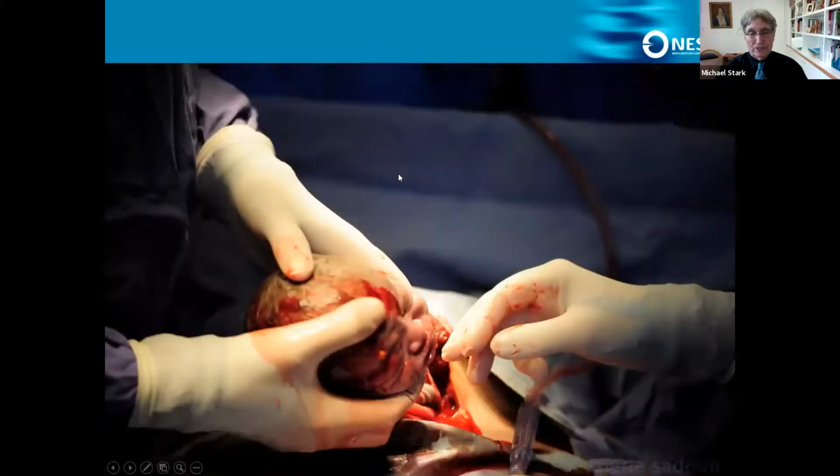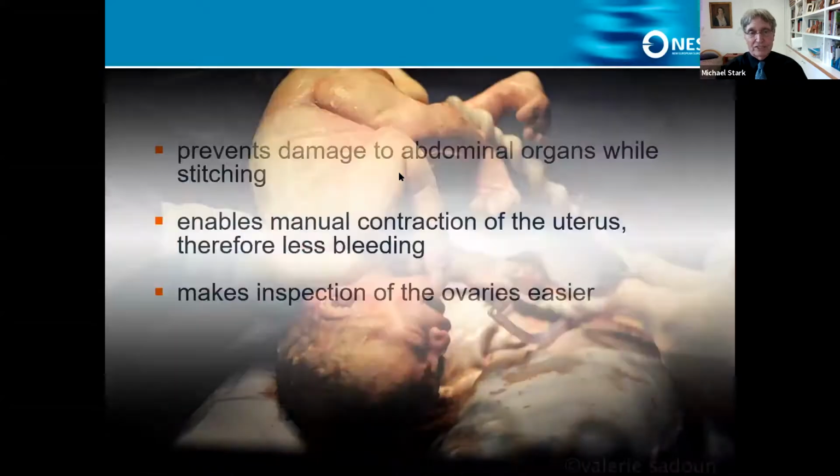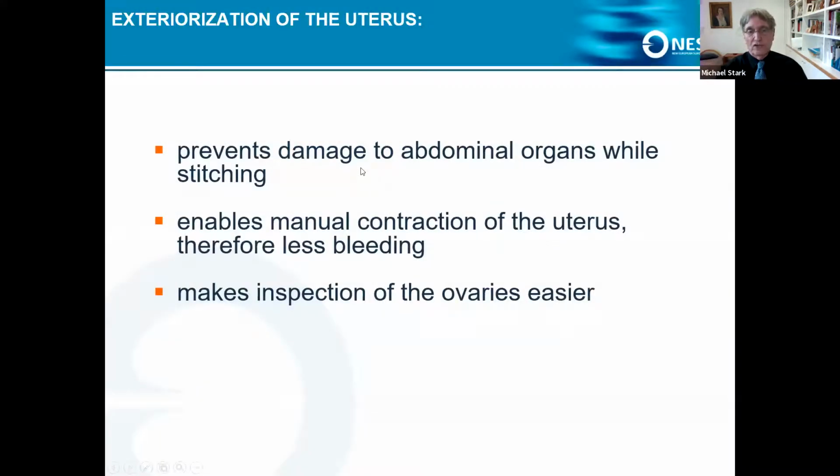Now, we deliver the baby, and thereafter we exteriorize the uterus in order to prevent, while stitching, damage to the other abdominal organs, to enable manual contraction of the uterus, and also, very important, remember, always look and watch the ovaries. We had one case where we had to operate again, endoscopically, 4 months after the cesarean section, due to a 6 centimeter dermoid cyst in the ovary, which certainly was there 4 months before, and nobody watched it while operating.